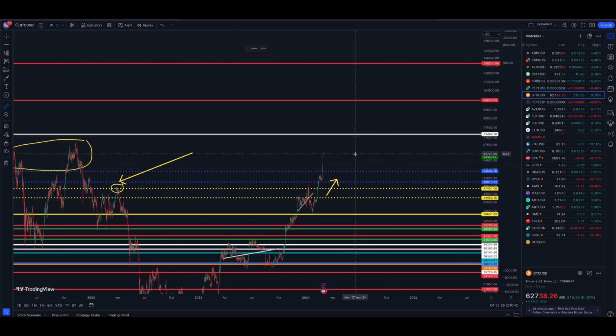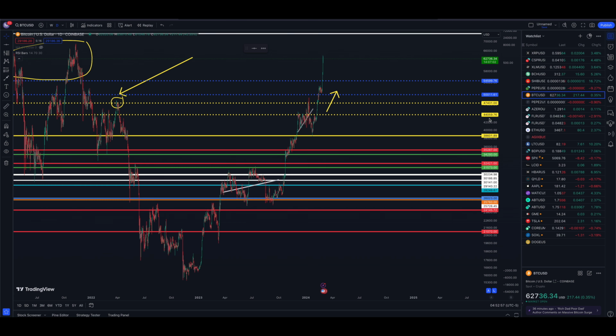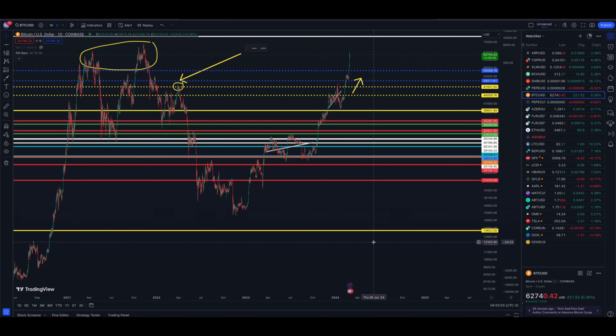So that would put you up. We're at 62. We also have a target here at 73. 73,000 puts you up 16%. 96 is going to put you up 53, 54%. And then 130,000 is going to put you up just over 100% from where we're currently trading. So if that takes place, for ARC to move a few 100% I think is very possible, guys.